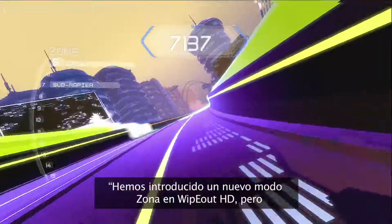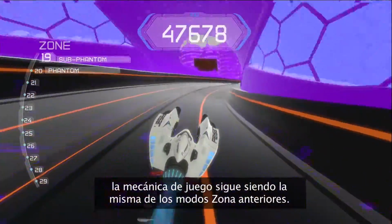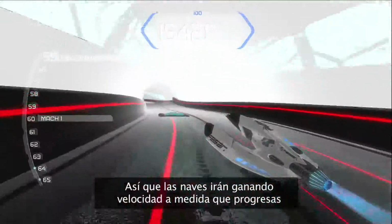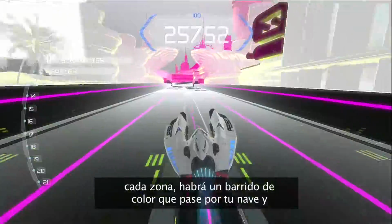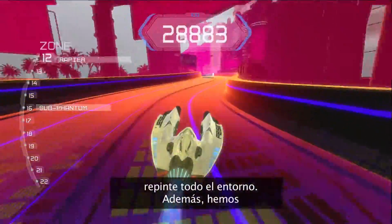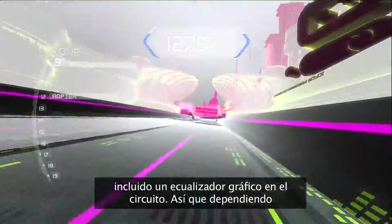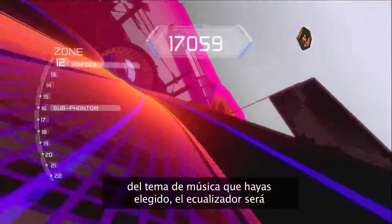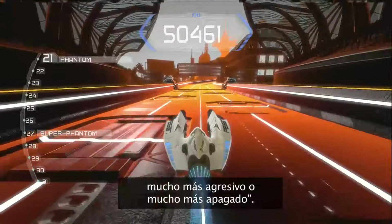We've now introduced a new zone mode to WipEout HD. The same gameplay mechanics from previous zone modes still apply, so the craft will progressively gain speed as you progress through the zone modes. But what is special about this new zone mode is the graphic effects. As you move through each zone, there'll be a sweep of colour passing your craft and re-tinting the whole environment. In addition to this, we've also embedded a graphic equaliser into the track itself, so depending on the theme of music you've chosen, the graphic equaliser will be much more aggressive or much more muted.